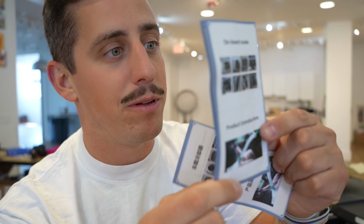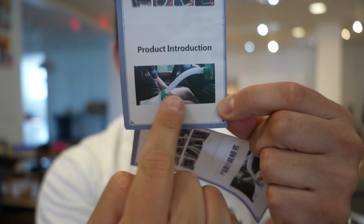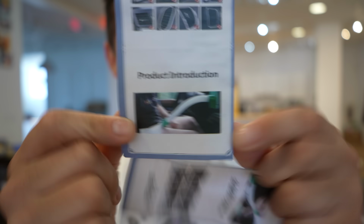I knew it. I knew it. I just absolutely knew it. We've got ourselves proof that this is obviously a direct knockoff. The instruction manual that came with the samples has a screenshot from my video on the instruction manual.